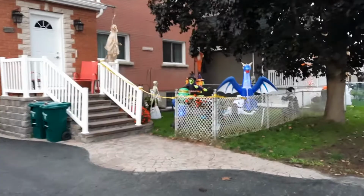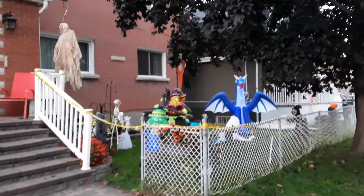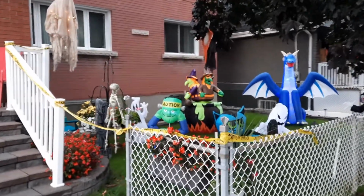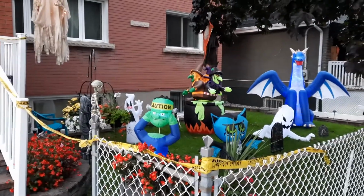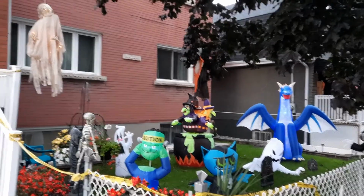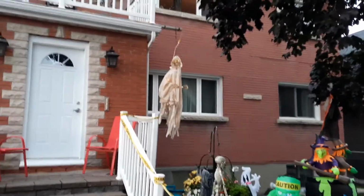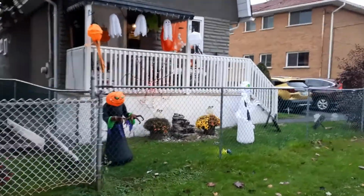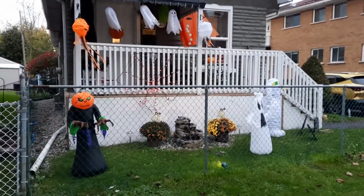A little bit darker so you can see the lights better on these. I love this display. Look at this guy. There's this again. It's a good one too.